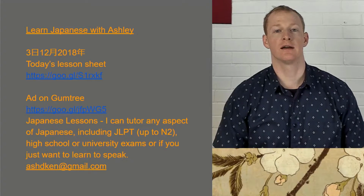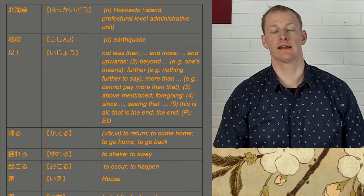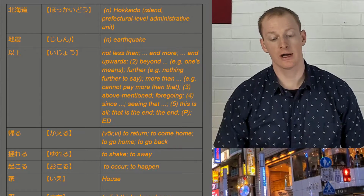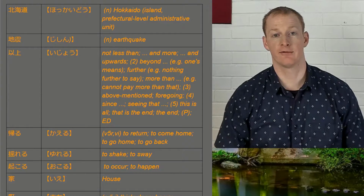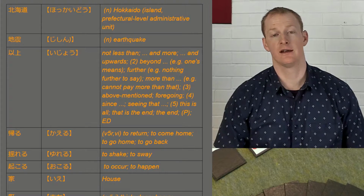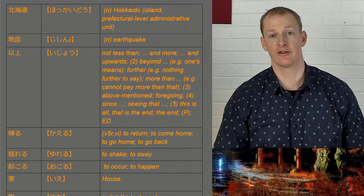今日は3日12月2018年です。Alright, let's go through our word list quickly and we'll get across all the vocabulary we're going to need for this. So first up we have Hokkaido. Okay, so we see this as an island, basically the very most northern island of Japan, very cold. Also a prefectural level administrative unit. That just means it's kind of one of the regions of Japan.